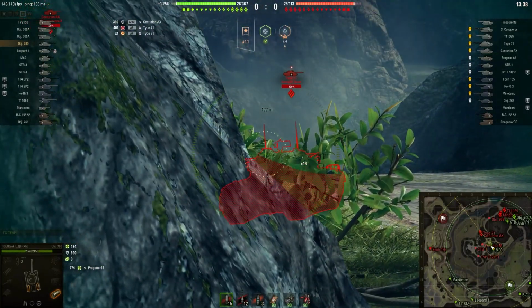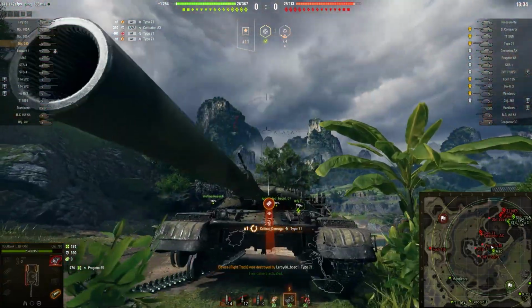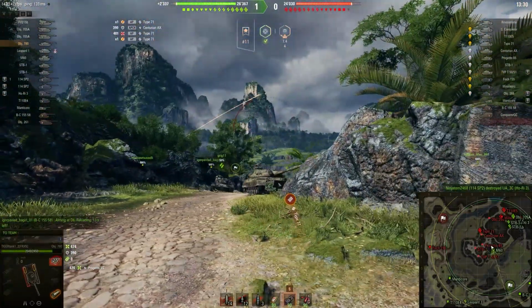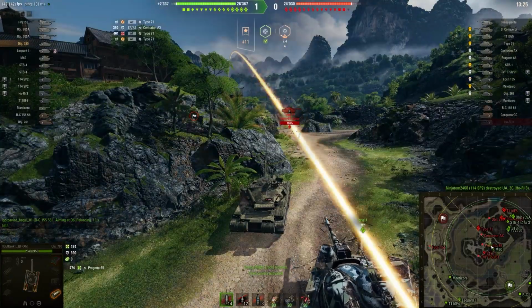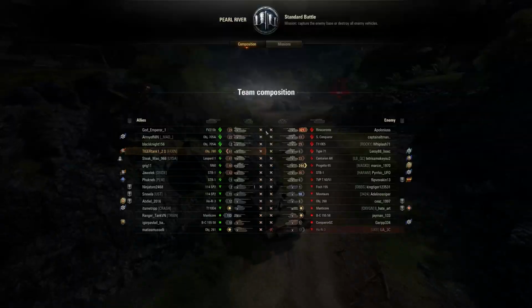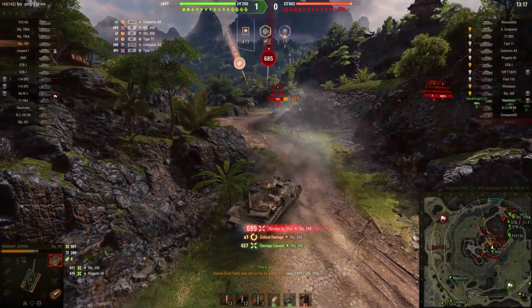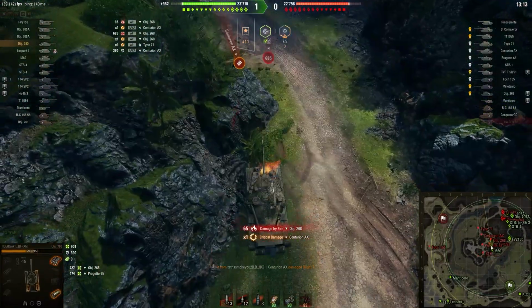You could see that the Type 71 did just penetrate our lower plate there. That is something that will happen, especially if you're on a ridgeline like here, where you have a little bit of uneven ground. The lower plate will become a very easy place to penetrate. You can see we're trying to hold the middle here on Pearl River. It's not really working in our favor. First tank we engage up close is the Object 268, and he immediately sets us on fire.